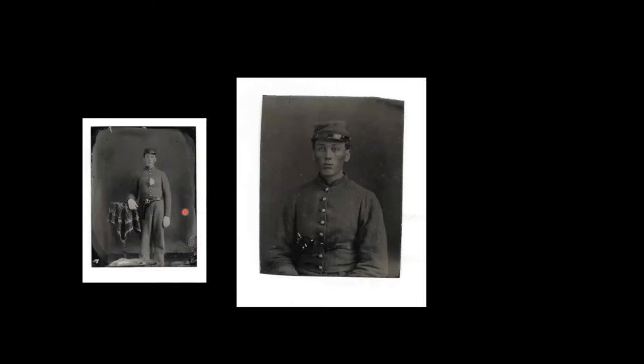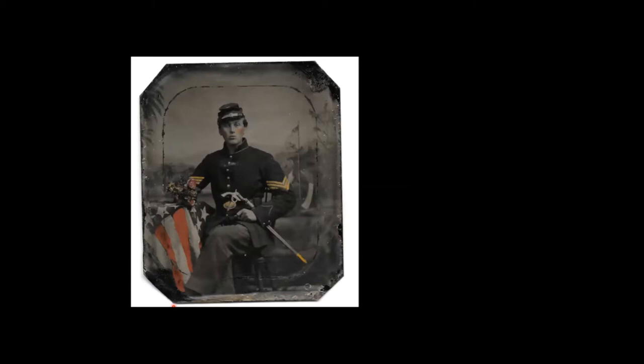Pretty typical otherwise. And these two pictures obviously were taken at the same time, one standing, one seated. He has removed the cloth from his jacket in this one picture. He becomes a sergeant in May of 1862. This picture was taken in Beaufort, South Carolina.